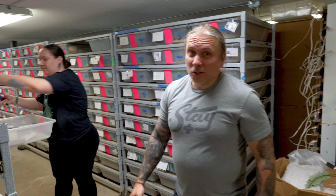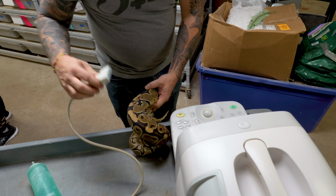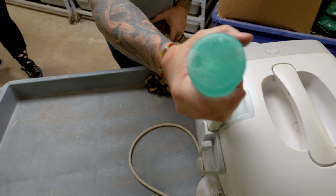So far so good. I think everything's going to be in that range probably, and then hopefully in a month or so it'll be more like 15 to 20 millimeters. Again, these guys are a little smaller, maybe 5, 6 millimeters. Let's see what this girl has here.